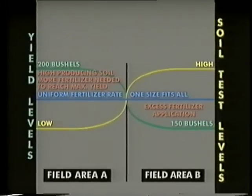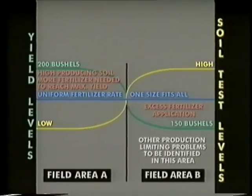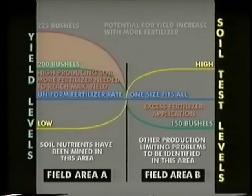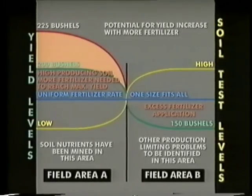This has resulted in high levels of residual nutrients in less productive areas of the field after crop removal, while areas of high productivity experienced a decrease in nutrients due to use by the crop. It is seldom that constant rate application will sustain the most profitable yield.